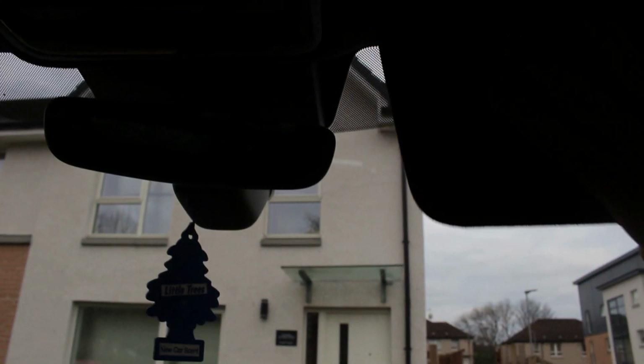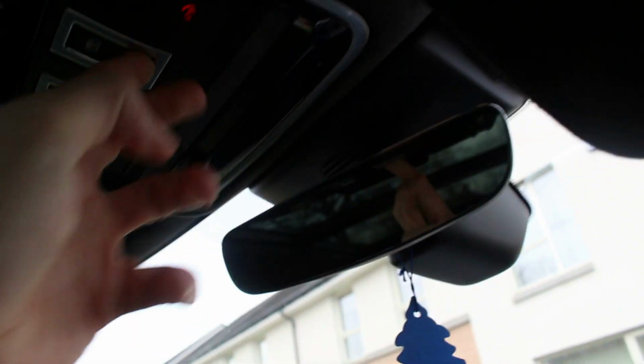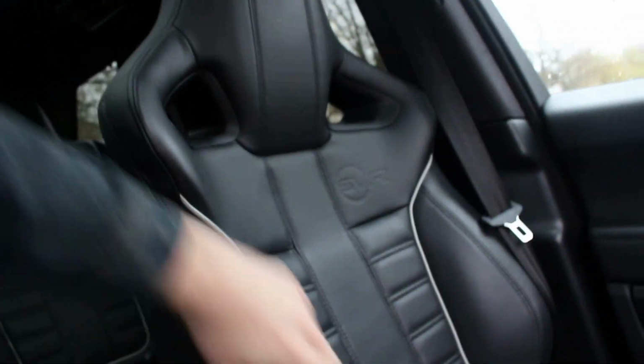You've got a double sun visor, which is pretty cool, lined with the fuzzy stuff, the Alcantara suede material. Everything's electric, as you'd expect. You've got shades for days. You've got a window that can open in 2 stages. There we go. We've got big sports seats to hold you in place when you're thrashing this car around.